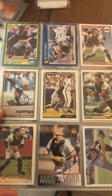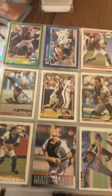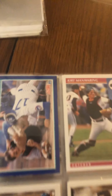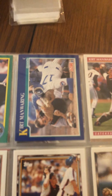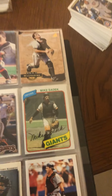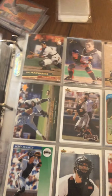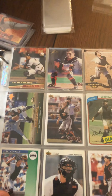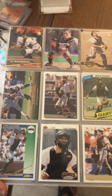And then we got the Giants, and there's a whole page of Kirt Manwaring. 9 cards right there. All action photos. And that one's awesome because he's getting just barreled over by Mark Grace. That's cool. That's a '92 Score. And there's a couple more on this page. Three more on this page. So that's 12, 13, 14. 14 Kirt Manwaring catcher cards with him in action. So that's pretty good percentage there.